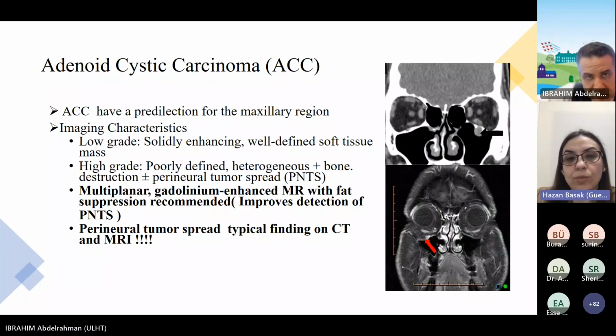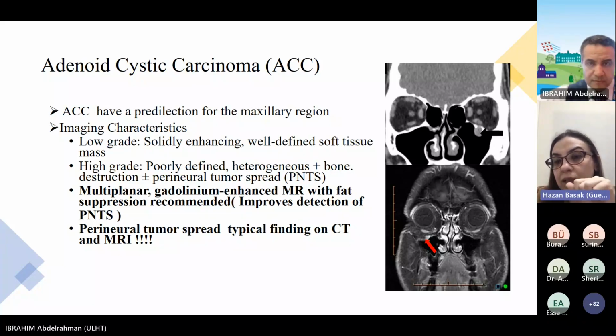Adenoid cystic carcinoma is the second most common sinonasal malignancy. It has a predilection, again, for the maxillary region. We commonly see it in the maxillary sinus. Even if the tumor is very, very small, if you can detect it, it should be mostly perineural tumor spread, perineural invasion. On CT scan, you will see the widening of the foramina. Here on the above scan, you can see the widening of the infraorbital nerve canal, and below you can see the contrast enhancement of the area of the infraorbital nerve. This is highly suggestive of perineural tumor spread. If you have perineural tumor spread on sinonasal MRI or CT scan, you have to first think about adenoid cystic carcinoma. Next one.